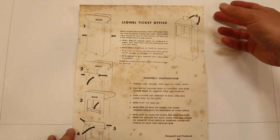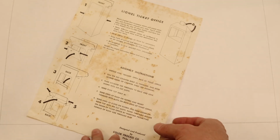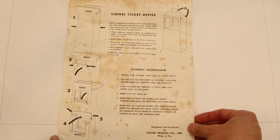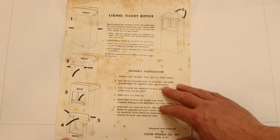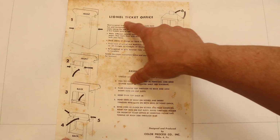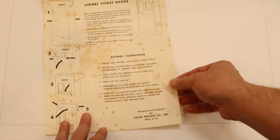So this is the instruction sheet that came with the 970. This particular one does have some evidence of the water exposure that it would have had, but it's still there and gives us a good idea of how to put this thing together. The instructions are fairly simplified, broken down to a couple steps. It's broken down to 2 parts. You've got the Lionel ticket office, which talks a little bit about the station and how to use it, and then it also goes through the step-by-step of the instruction process.